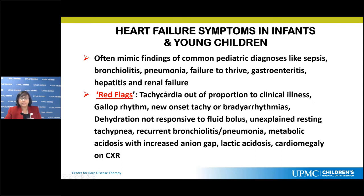And usually we look for tachycardia, like increased heart rate out of proportion to the clinical illness. If there is a gallop rhythm when we're listening to the baby, new onset of tachy or bradyarrhythmias, a very fast heart rate or slow heart rate. Or suppose somebody comes in with dehydration but is not responsive to fluid bolus, or recurrent bronchiolitis pneumonia. These are the red flags if the heart looks enlarged in X-ray.